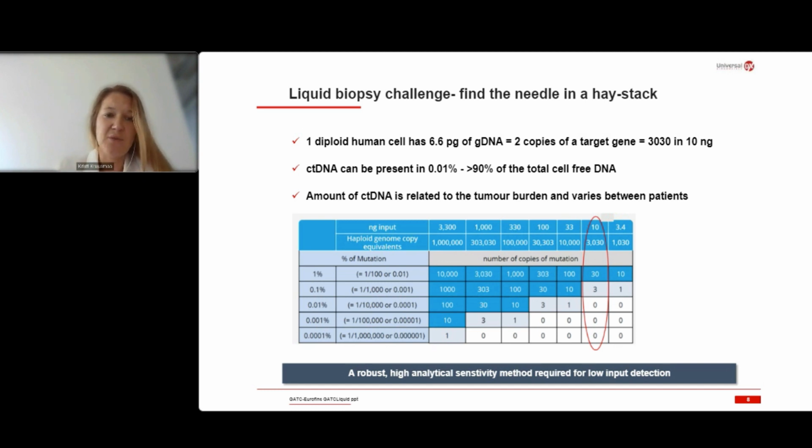So as you can see from here, depending on the tumor burden, or the amount of tumor DNA that you actually shed into the bloodstream, you could have as little as maybe 3 or even no copies of the mutated or methylated gene in 10 nanograms of input. And 10 nanograms of input is important here because in most cases, that's what you have to work with when you're working with plasma and cell-free DNA. So that makes it challenging.